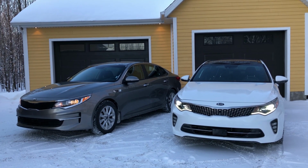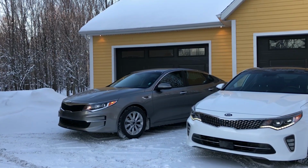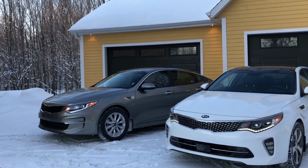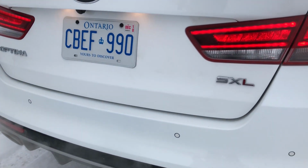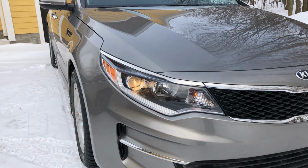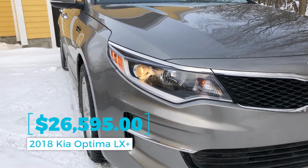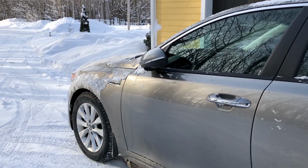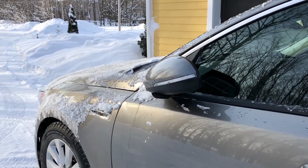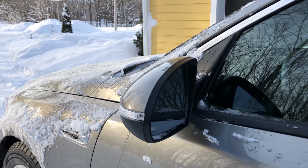Now, to be fair, other non-premium midsize family sedans can get just as expensive, so if you want all the bells and whistles, you're looking at that $38,000 price tag. The LX Plus we showed at the beginning has an MSRP of $26,595 Canadian and has a lot of features you won't find on the competition at that price point.